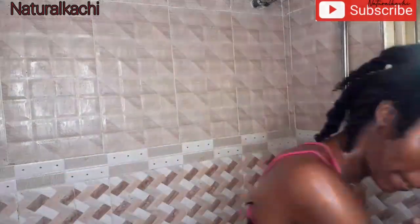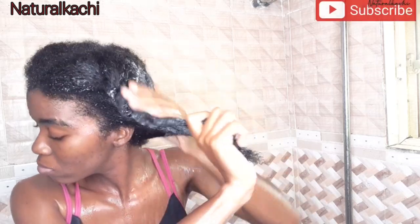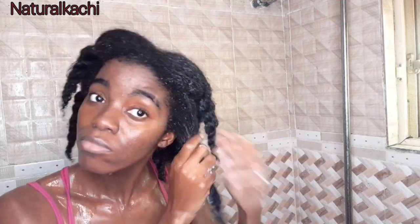So I first went in heavy-handed all around my hair like it was one. Before I went in to start loosening and taking down each twist, I went in all around as one. Don't try this method because you're going to waste a lot of your product. I actually wasted quite a lot of my product, guys, and I'm not happy about that.